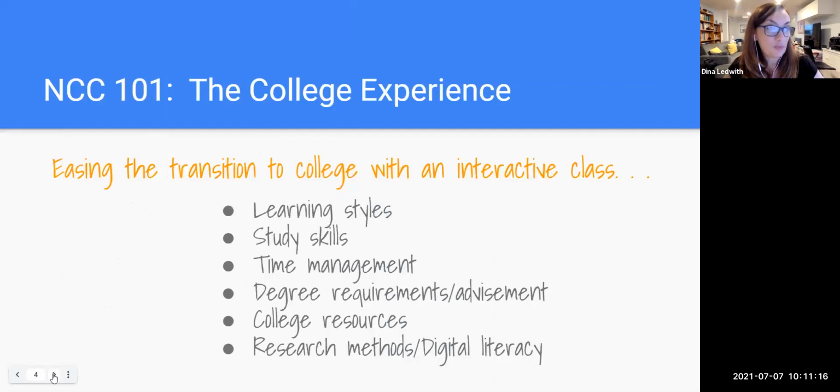So the college experience course that I mentioned is a course that is designed to ease the transition to college with an interactive class. Many colleges have courses or seminars like this. In some schools, it is required. At Nassau, it is not required. It is required if you are placed into 2 or more developmental classes. So if you placed into developmental reading and writing or writing and math, you would have to take this course.